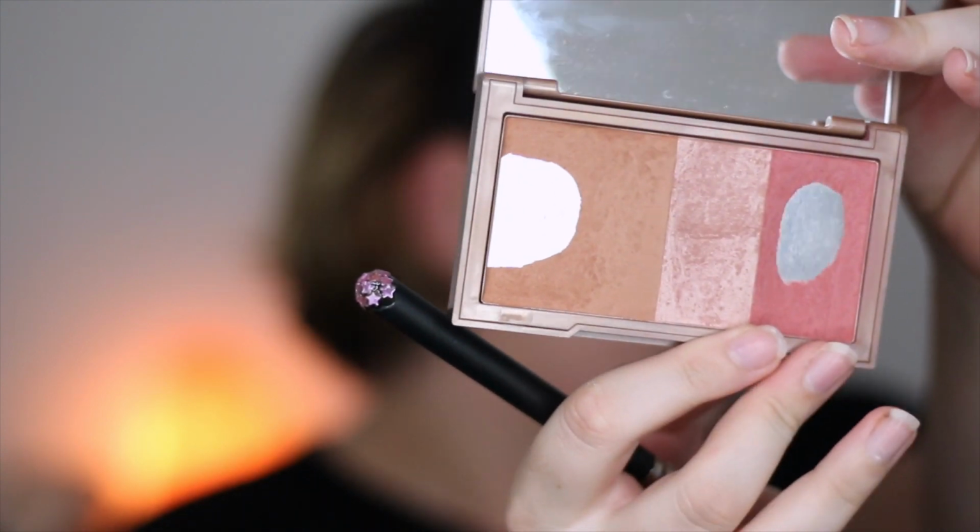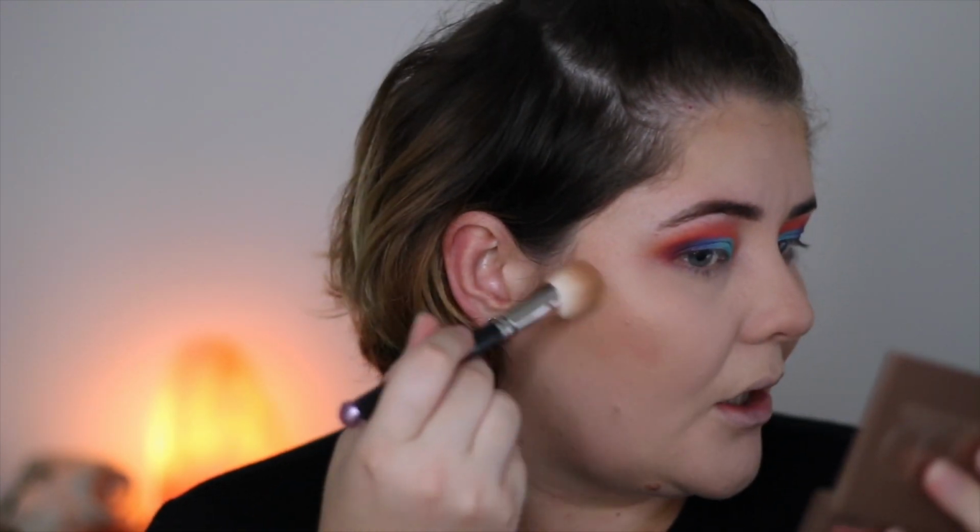So, sorry, I'm looking at my computer because some people gave me notes, some people sent it to me. Regardless, we're going. So I'm going to be using this shade here, which is obviously well loved. I really love seeing how much product everyone is using out of favorite products. So she says not to use a lot.